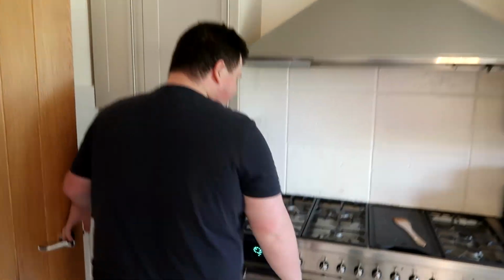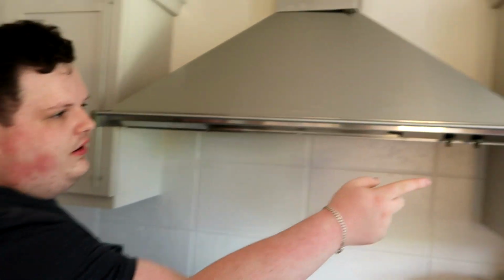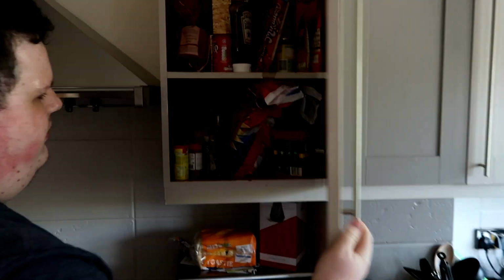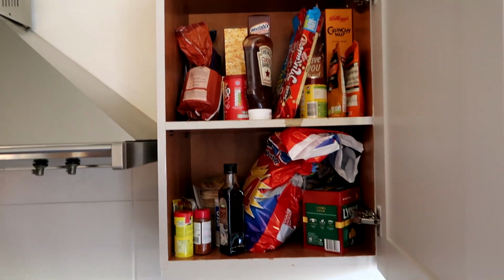The oven. Big old oven, no one really cares. We got all of our cupboards along here. This one's mine. If you would like to have a look. Some Irish stuff mixed with some English stuff. That's why I like to call it Brooksy. Yeah, that's pretty much it. We got Ryan's one here.